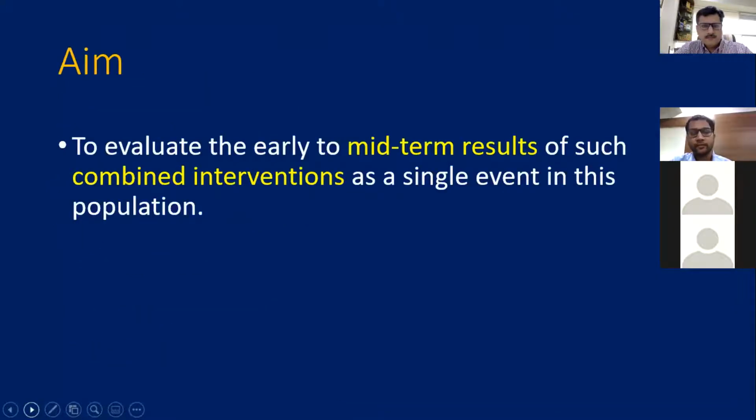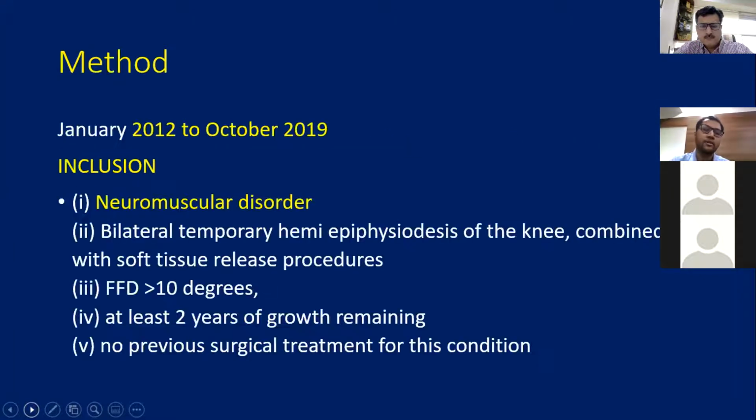So the aim when the author started this study was to evaluate midterm results, functional and clinical outcomes for this combined intervention as a single event in the pediatric neurological problems population. They have carried out this study over a period of 7 years from January 2012 to October 2019.